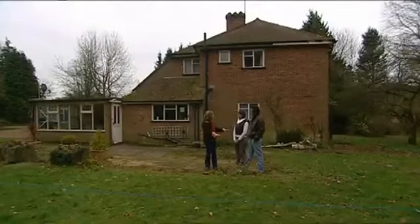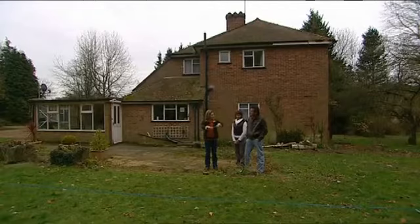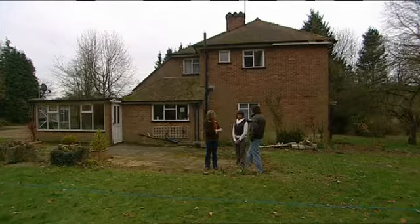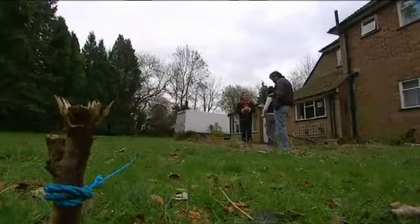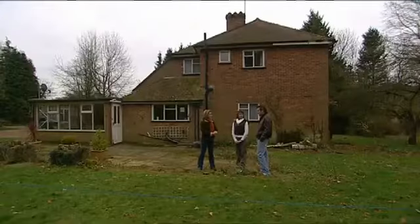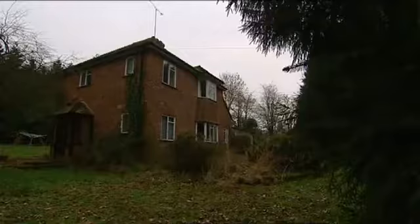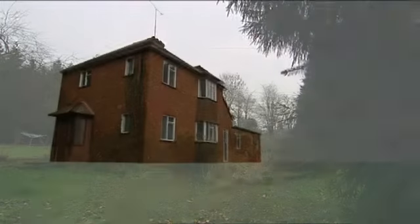So this is where the extension is going to be, where we're standing now, and it's coming up to this blue line. Yes, it's coming the width of the house again. So we'll be standing actually in the lounge. So it's a massive... Yeah, it's about 30, maybe 33 feet by 25 depth lounge. Crikey. Andy and Amanda are looking to add serious value by adding major square footage.